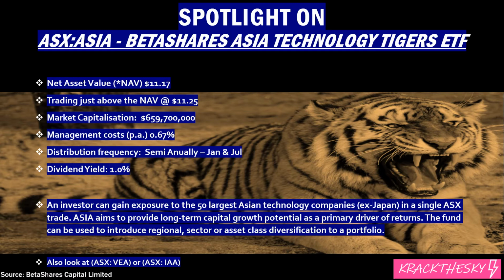But with all these Asian technology ones, especially the broader ones, you're going to get a very, very similar top 10 in all of them, because all these big Asian companies are actually technology companies. So that's just something to keep in mind. So an investor can gain exposure to the top 50 largest Asian technology companies, obviously excluding Japan, in a single ASX trade. ASIA aims to provide long-term capital growth potential as a primary driver for returns. The fund can be used to introduce regional, sector or asset class diversification to a portfolio.